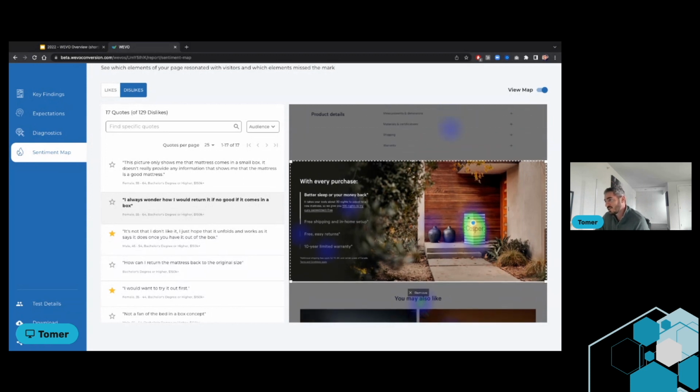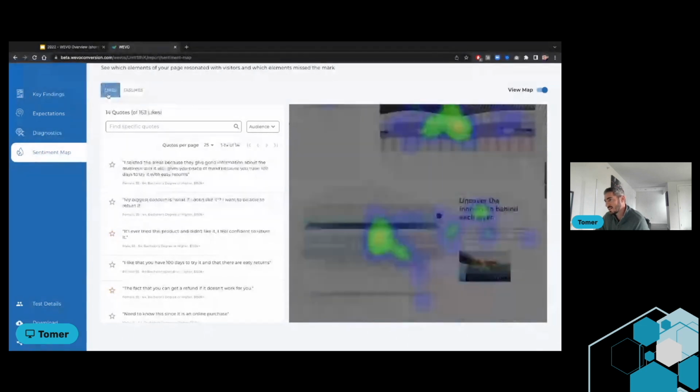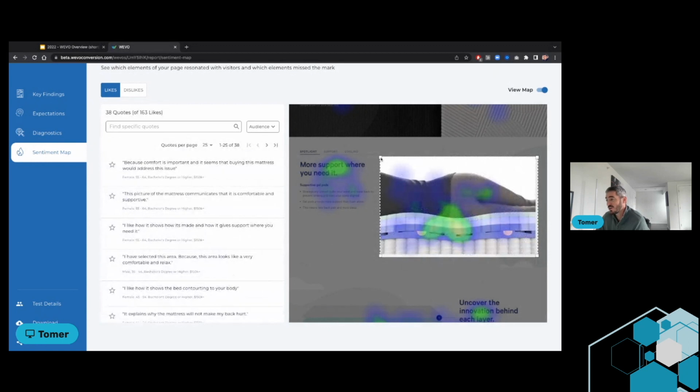On the other hand, I'd like to show a section up here that did really well. So I'll switch over to the likes and go up here to this section. The header here, or the copy, more support where you need it, did really well. People really appreciate the emphasis on support. And then this image does incredibly well as well.